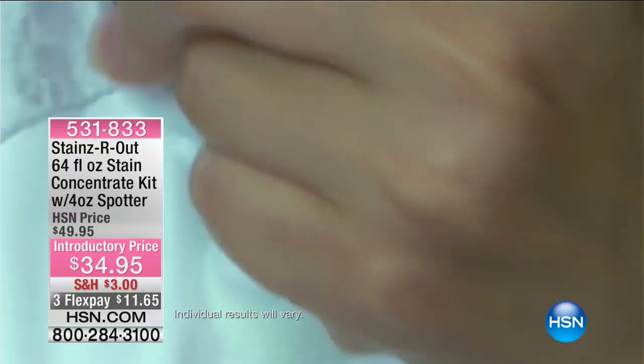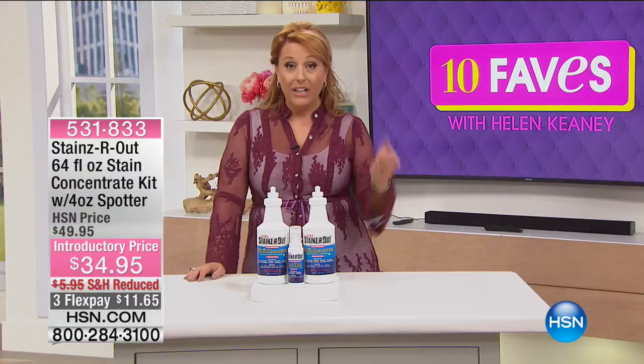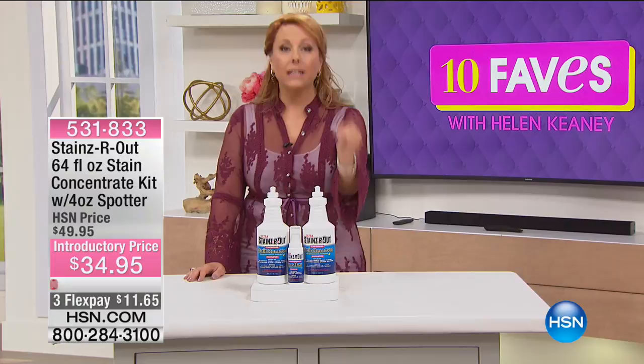I mean, super simple. It removes stubborn stains from counters, tile, fabric, carpet, concrete, you name it. It works on water and oil-based stains. So it has to be a water-based stain or an oil-based stain. I'm going to give you some examples. Lipstick, ink, enamel spray paint.